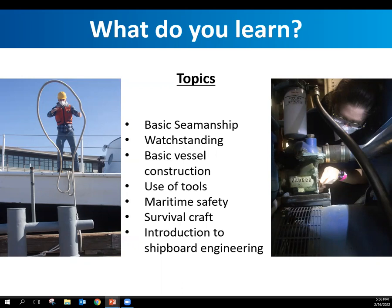So you'll learn your basic seamanship, which is how to handle lines, how to tie up a boat properly, how to check oil on your engine, all of that sort of stuff. You'll learn how to stand a watch. You'll learn what the engine room is supposed to sound like and smell like, all of those things that tell you if it's operating properly or not.